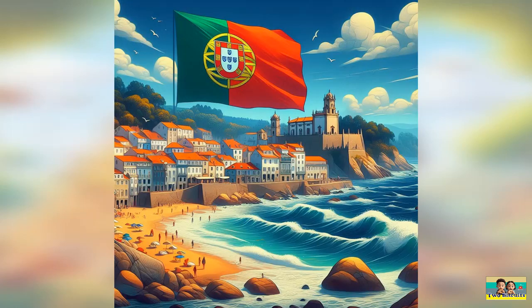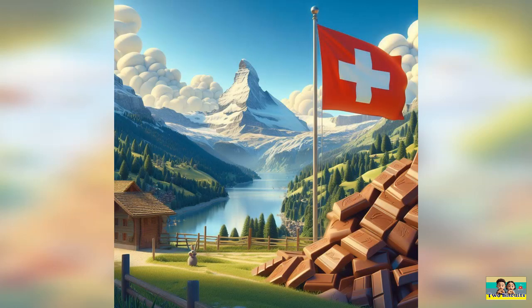Question 7. Can you identify this European country known for its stunning coastline, ancient cities, and delicious seafood cuisine? Hint: think of vibrant festivals, colorful ceramics, and flamenco music. What's its name? Question 8. Which European country is renowned for its majestic mountains, charming villages, and delicious chocolate? Hint: consider neutrality, banking, and high-quality watches.